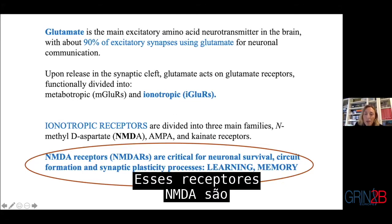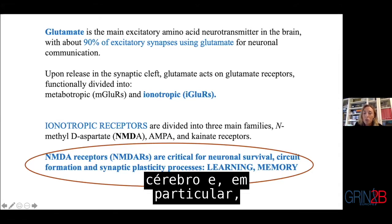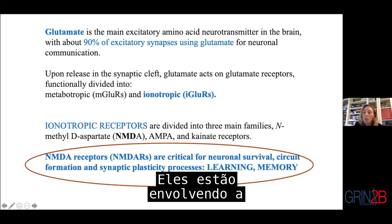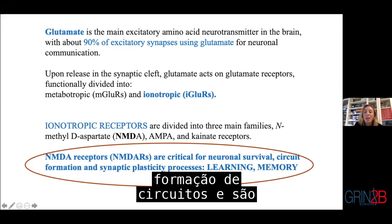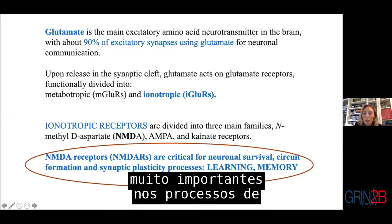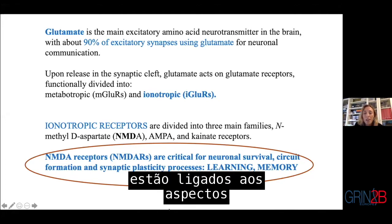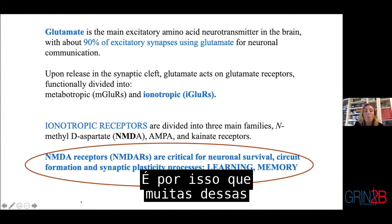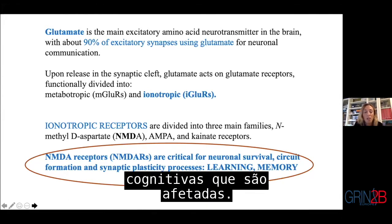These NMDA receptors are critical for many functions of the brain, and in particular during development. They are involved in neuronal survival, in circuit formation, and very important in synaptic plasticity processes that are linked to learning, memory, behavioral aspects. That's why many of these children have all these cognitive functions affected.